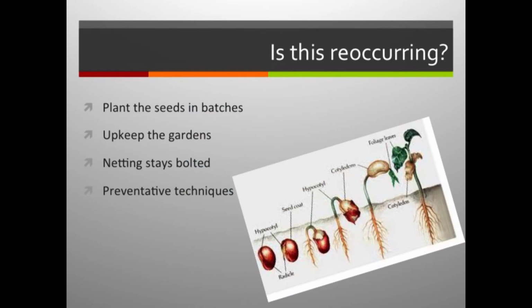Is this reoccurring? Yes, this is reoccurring because the seeds need to be planted in batches, and if all the seeds are planted at once, then there'll be 6 months without any vegetables growing at all. So we have to plant them one at a time, and she had already planted the first batch for us.